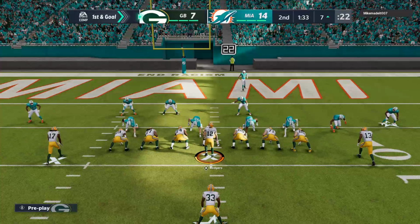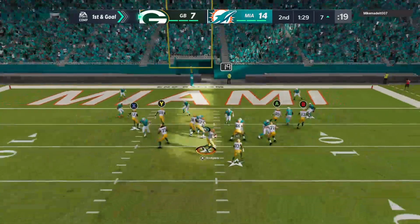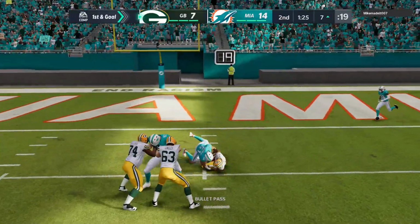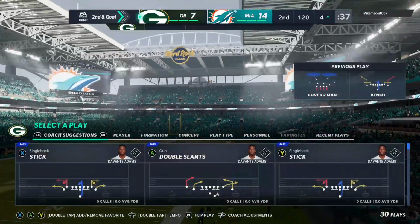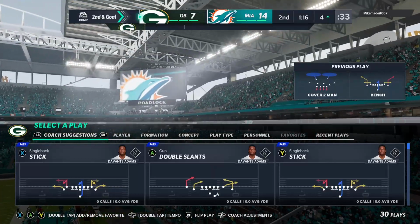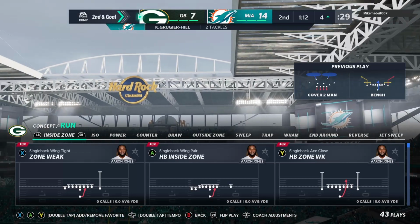A chance now to get even before the break as they come up 1st and goal. Throwing now is Rodgers. He'll drop this underneath for Jones. They'll get this halfway home from the 8 to the 4 on a gain of 4. They'll contain him to just 4. 2nd down and goal at the 4-yard line.